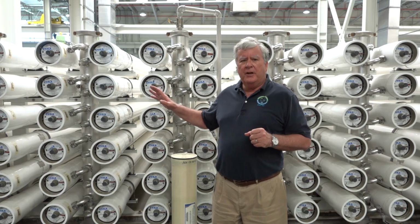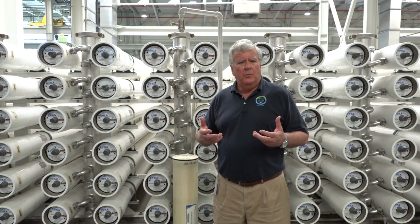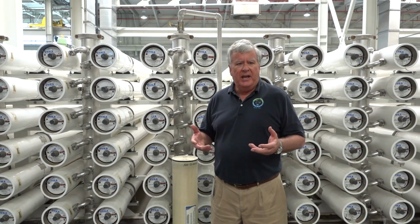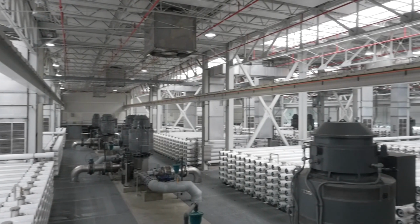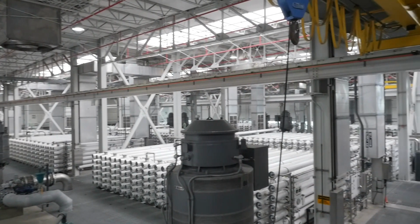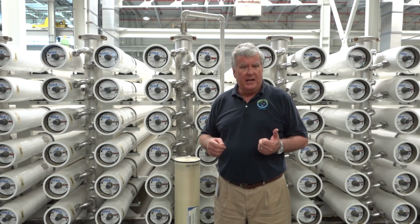But what we have in front of us is what we call 1 unit of RO. This 1 unit will actually treat or purify 5 million gallons per day. Currently we have a total of 21 units throughout this building. Normally 20 of those would be operating and 1 would be on standby. So the 20 operational units would be able to produce the 100 million gallons per day.